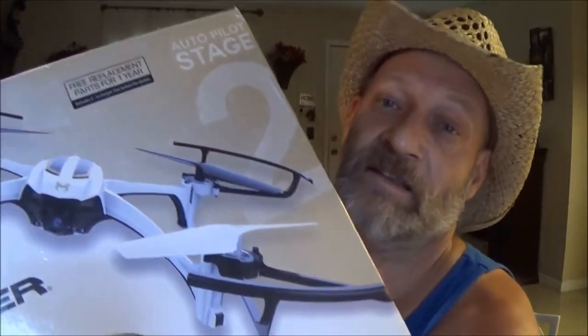it's freaking awesome for what it is. I looked it up before I bought it at Walmart for $98. So you're looking at $100. When it first came out, I think it was like $150. But it's the Sky Viper Journey Pro.